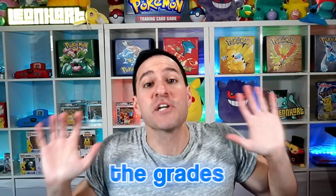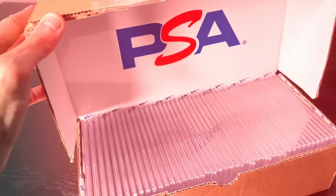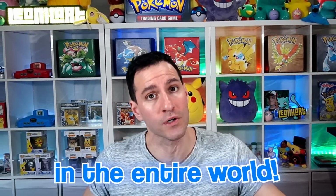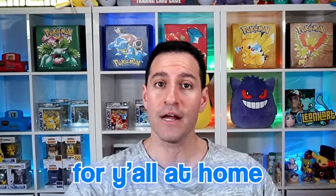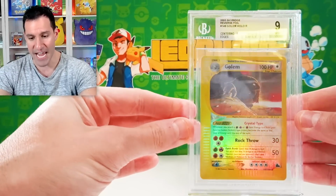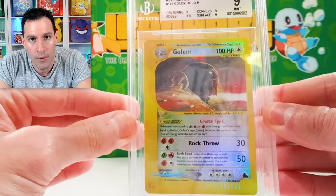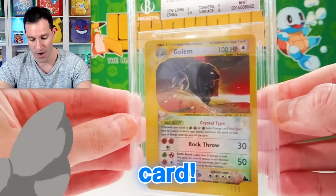Today I'm revealing the grades of hundreds and hundreds of rare Pokemon cards. Some which are literally some of the rarest in the entire world. But I got one for y'all at home. That would be this, a graded Beckett 9 Mint Crystal Golem Reverse Holographic card.